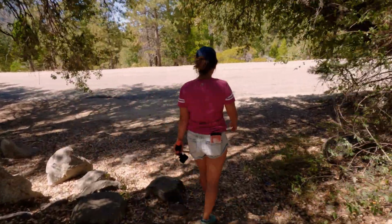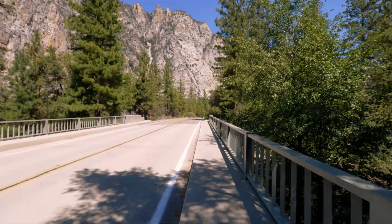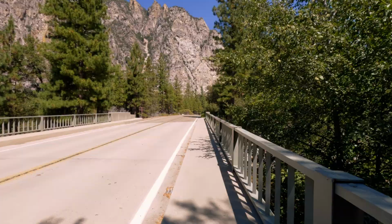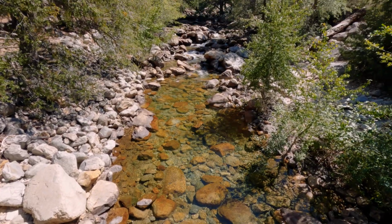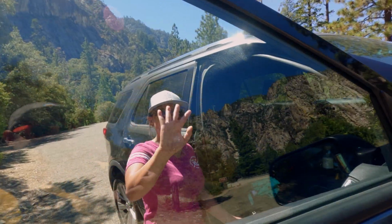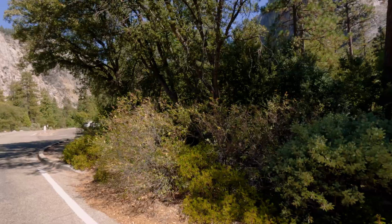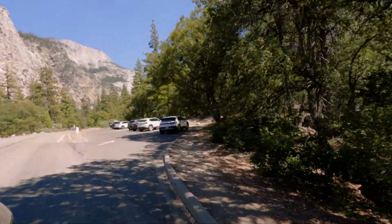Once you get back to the parking area, you do have two options. You can either just walk across the bridge and this will give you another scenic view, or you can hop back in the car because there is a much more defined parking lot for the other side of the trail. This definitely seems like the much more official way to get there.